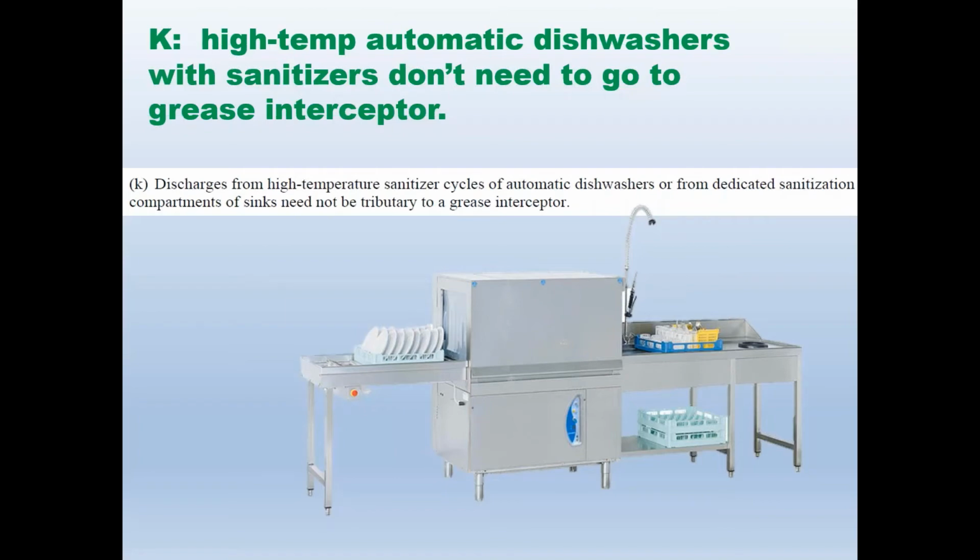I don't believe there is. There's nothing that mentions that. That's a great question. Most codes, and I don't believe this code says anything about having the interceptor as close to the fixtures as possible.